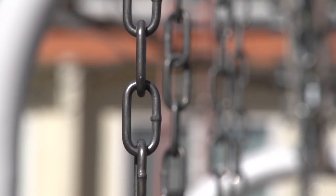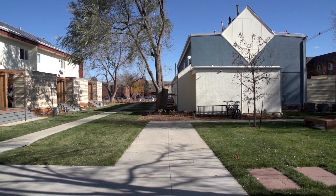This quiet neighborhood off 30th Street blends into the Boulder background. You wouldn't know. I walked by this property and I actually walked by it because it is just such a beautiful property. There's nothing that notes that it's public housing. Kristen Heiser is with the City of Boulder's Division of Housing.